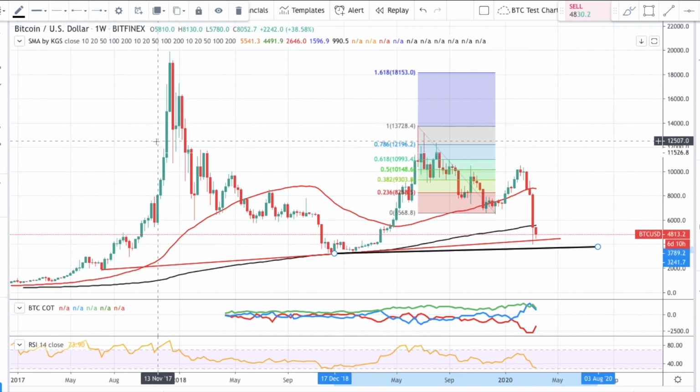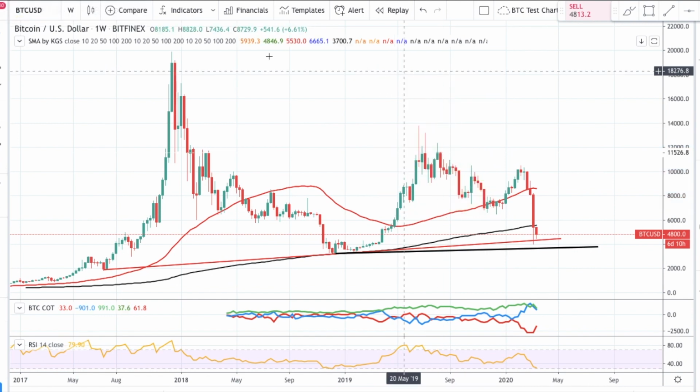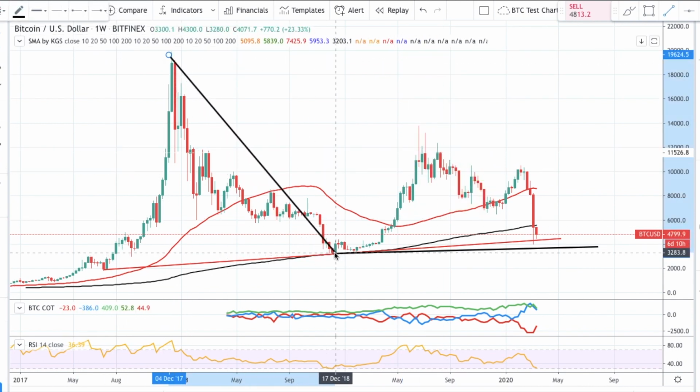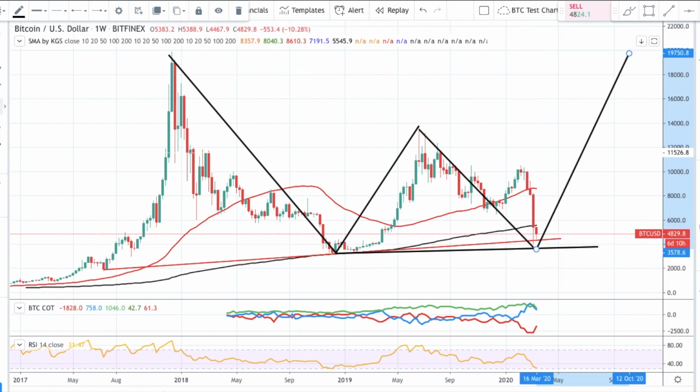But if you are also looking at a bigger picture, what we might also be seeing is a double bottom. And what I mean by double bottom is, you can see it, right? The price, the W pattern, I would say. You can see here, right? Small level difference. You can see it here, right?